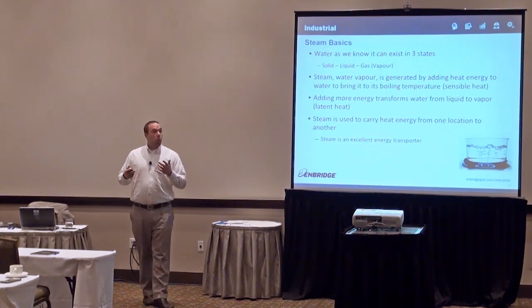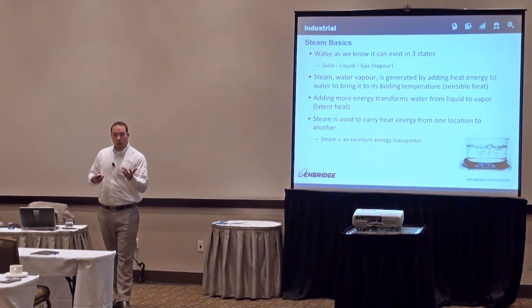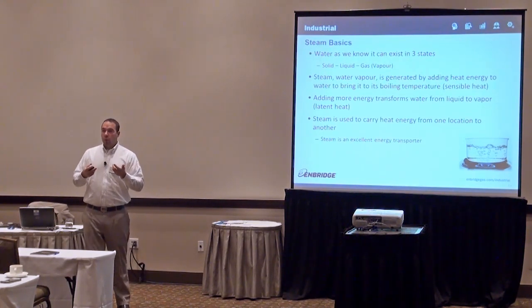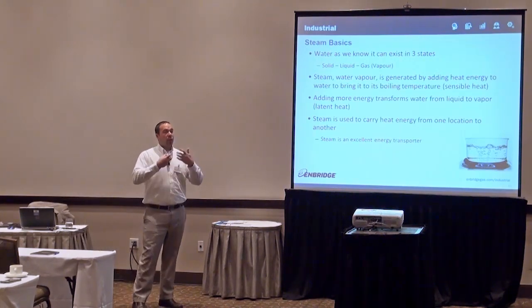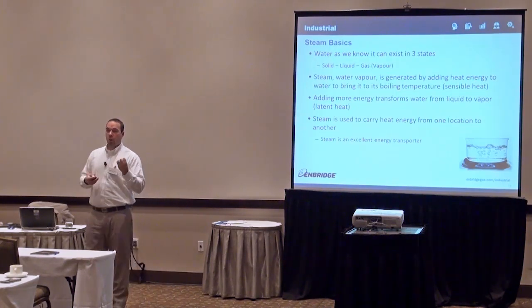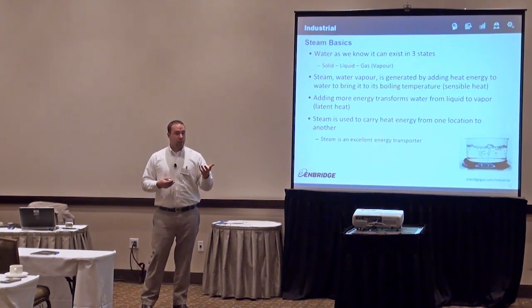Steam is water vapor that's generated by adding energy into the water, helping it raise its temperature to its boiling point, which we'll talk about more as the sensible heat, and then we actually do the phase change. So we convert those water molecules, we help get them from the liquid state to the gaseous state.